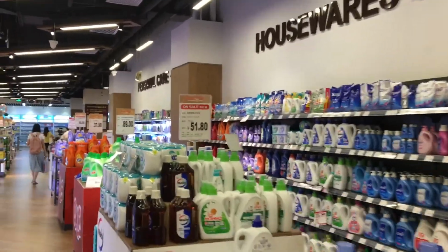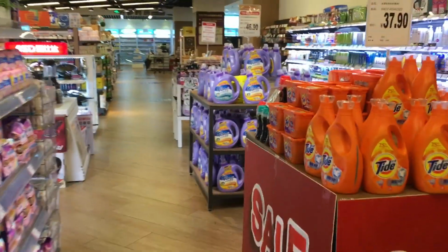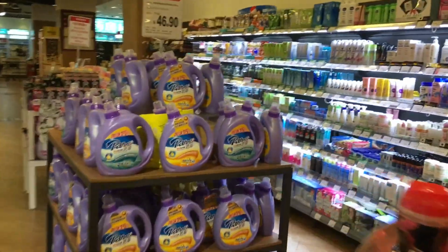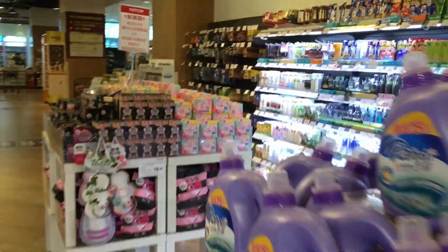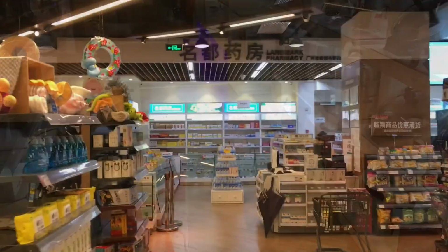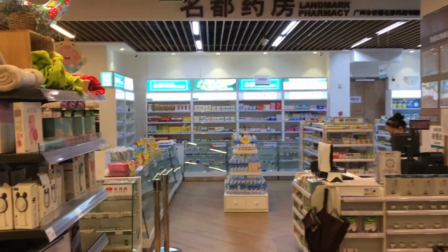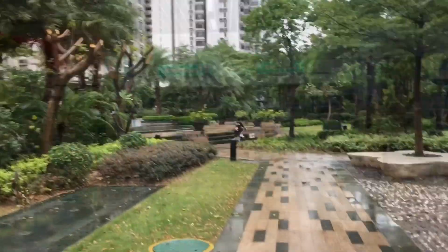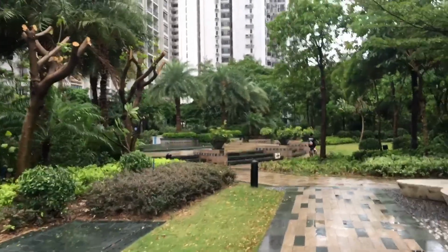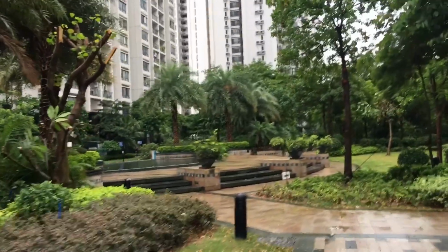Some housewares and personal care. Laundry detergent here, shampoo, pots and pans for cooking, and a pharmacy. This pharmacy definitely has international and traditional Chinese medicine. And with the weather having improved, I can actually get inside the residential community here and look around a bit.